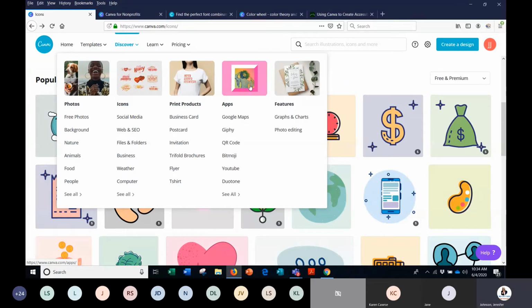Apps. There are sort of two different types of apps on Canva. One big category of apps are basically photo editing apps to change the filter or what it looks like. The other category of app involves third-party websites. So for example, you can connect your LinkedIn account and you can make something in Canva and have it post directly to LinkedIn or something like that. You can connect QR code apps to easily get QR codes onto your graphics, whatever. We're not going to talk about apps too much today.